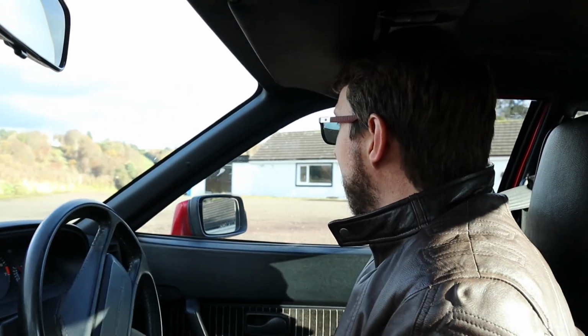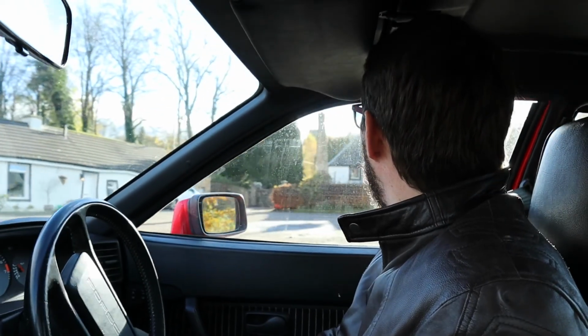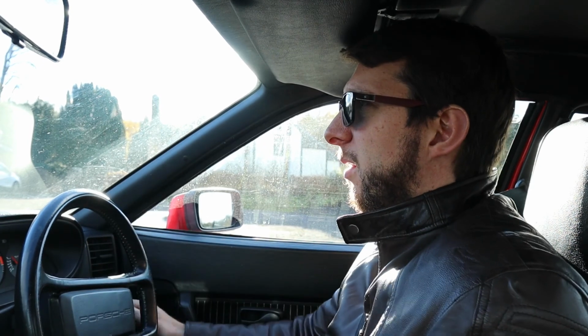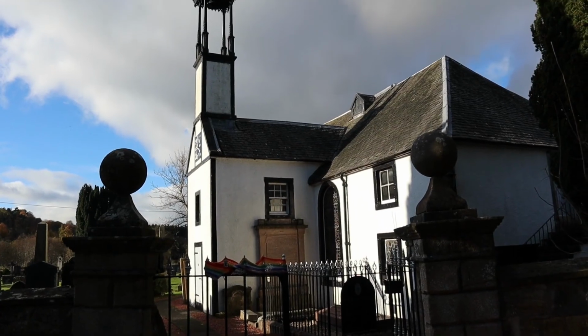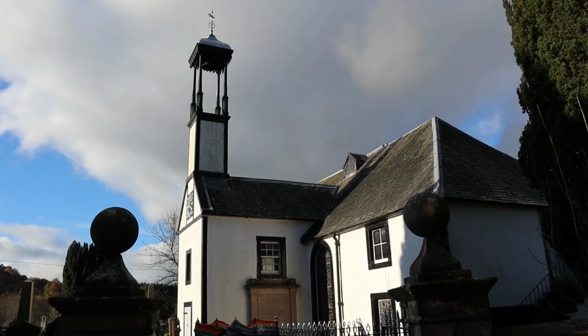Now, I have never actually seen this for myself, so we'll park up here and try and find it. Let's go and hunt for this Viking gravestone. So there it is, the 17th century church. Absolutely beautiful.